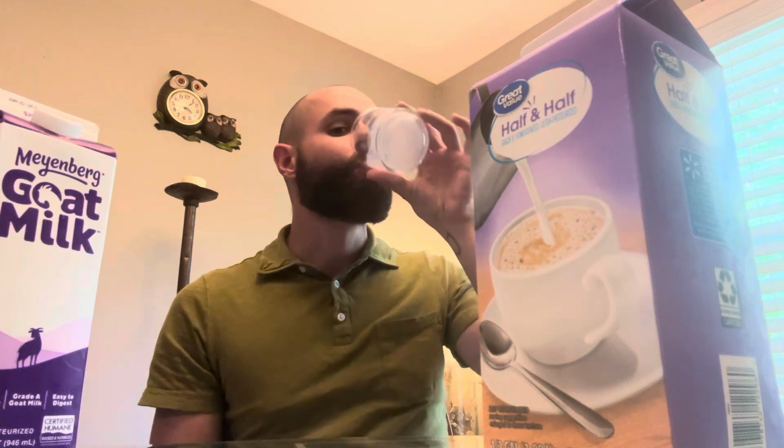Well, look, see, 11 grams of sugar. 11 grams of sugar in this one also. 1 gram of sugar in that. Dude, I'm surprised the half and half has lower cholesterol than the white milk. By 7%.